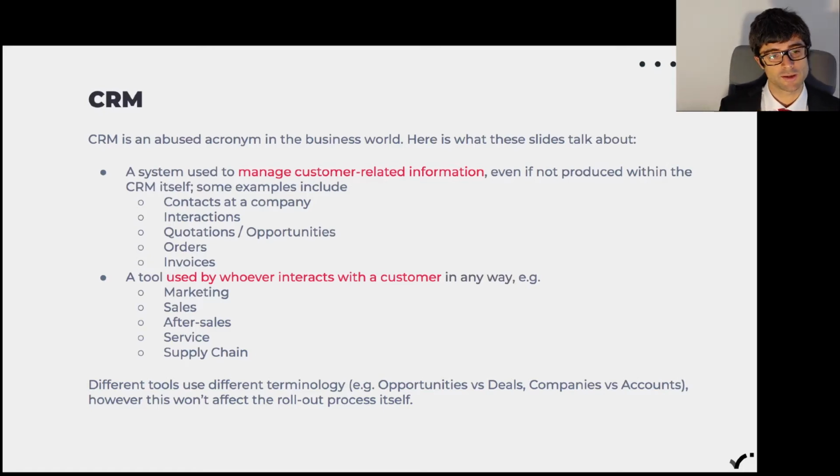One last point, you may be familiar with the fact that different solutions use different terminology. What Salesforce calls opportunities, in another solution can be called deals. I think Pipedrive calls these deals. So it's the same thing at the end of the day. Many solutions are very comparable for the main features. So I will not focus too much on these things, because they won't really affect the rollout process itself.